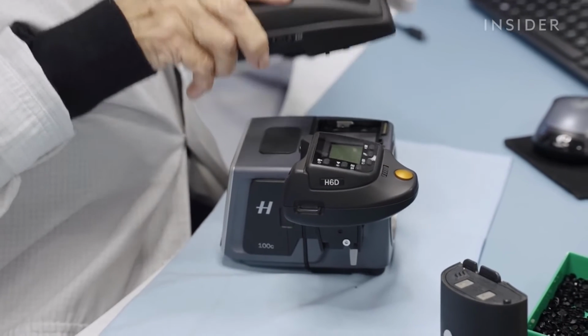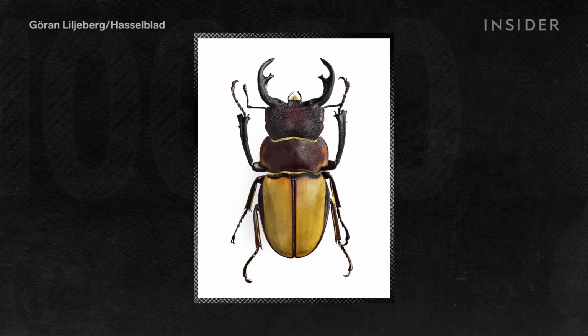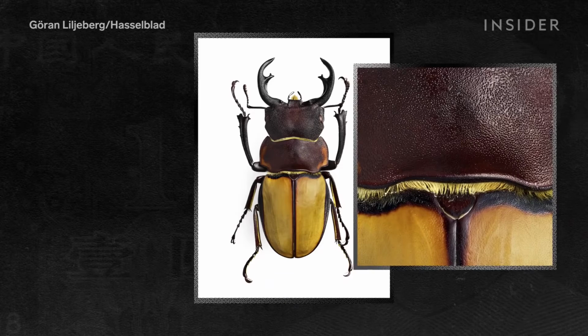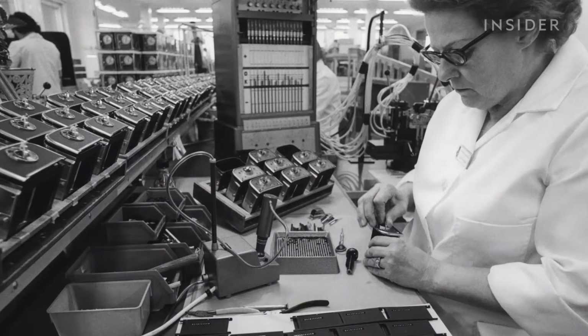To understand why people love Hasselblad cameras, it helps to look at this image. If you zoom way in, you can see incredible detail. The photos are fantastic, but it's a little more complicated than that.